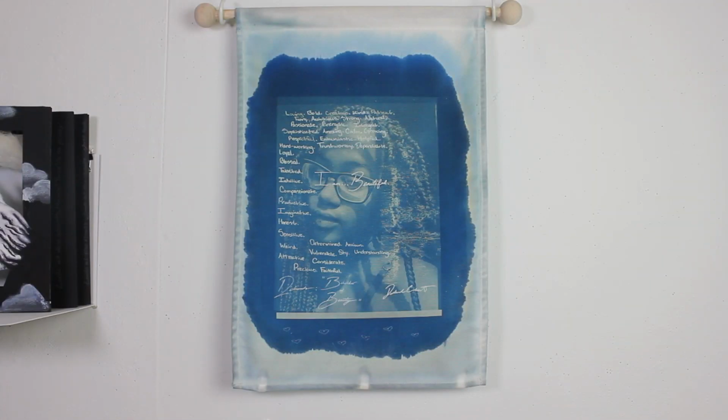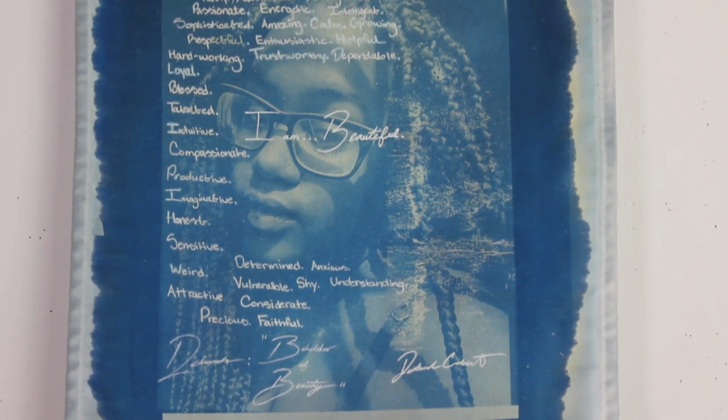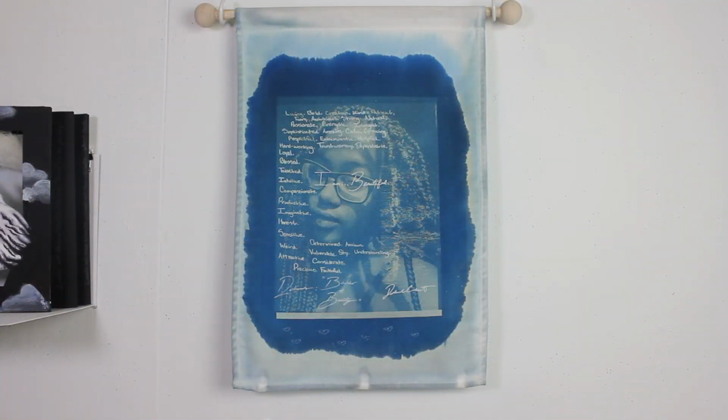In my first piece titled I Am, I created a cyanotype that uses a cloth banner and a picture of myself. Over the picture are words written in white ink that I feel represent me. We are often our biggest critics, so it's important to remind ourselves of all the qualities, good or bad, that we possess. Maintaining a positive self-image that you believe in is no easy task. To make it easier, I put it in my artwork.